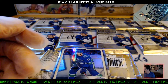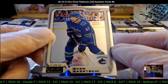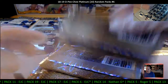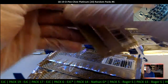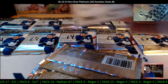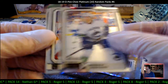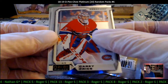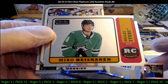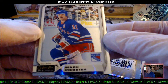Grats. You want me to just send you the rest of your packs? No, I'm just kidding. No, there's more stuff in here, folks. Evan Bouchard. Next pack. 16. Let's see what you got. Carey Price. A little Miro Heiskanen. Dallas rookie card parallel. A little Mark Messier.